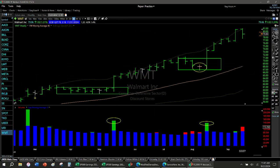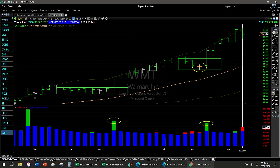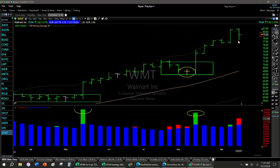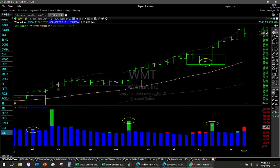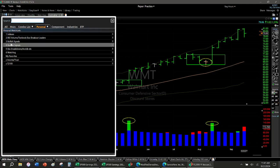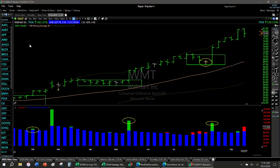Walmart, box breakout here. Yeah, a little negative reaction here. You see that volume, but nothing crazy, nothing to get concerned about. And yeah, box breakout, uptrend. So as you can see, looking very bullish. Now let's go to list 3. These are bullish signals which have occurred but aren't the textbook breakout pattern.